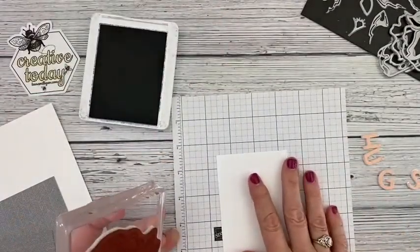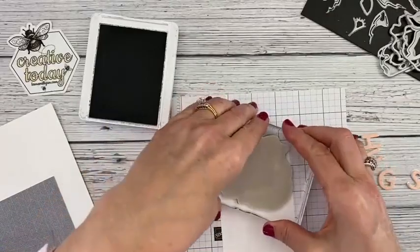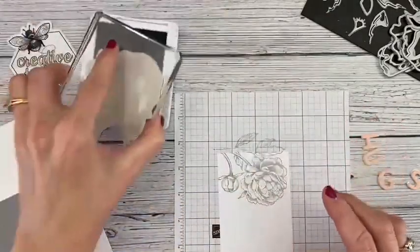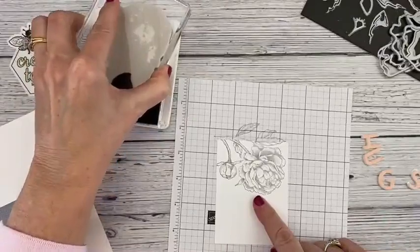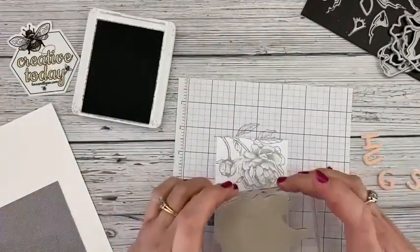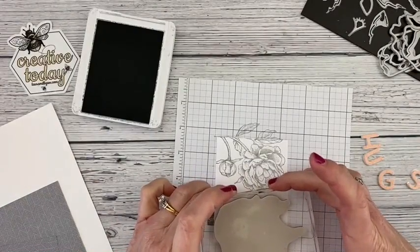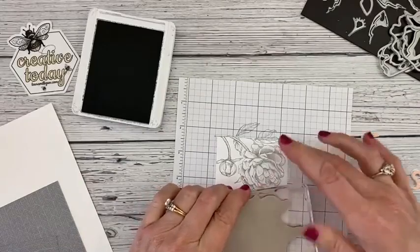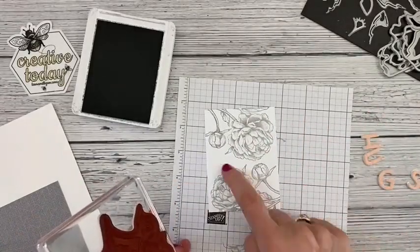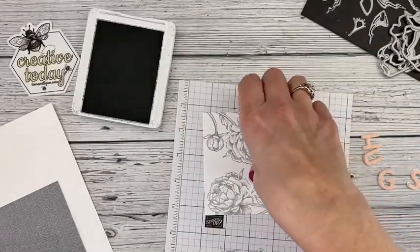And I'm going to stamp this once, just like this, across the top of the sheet, and then I'm going to ink it up again. Isn't that pretty? Look how pretty that image is. I'm going to do the same thing. I'm just going to turn it this way and stamp it down here. And these can be close to each other because I'm going to be putting something across there. Isn't that pretty? So pretty.